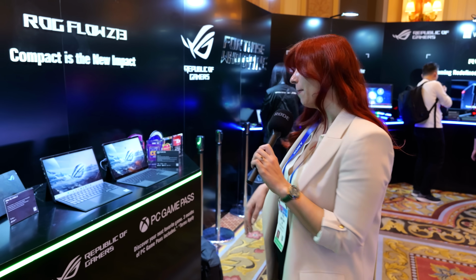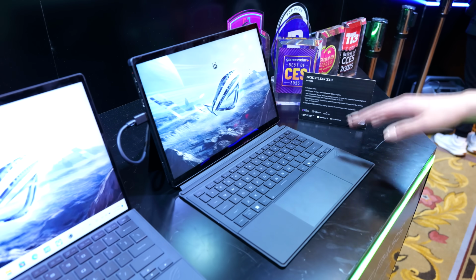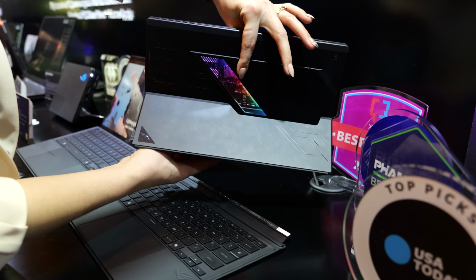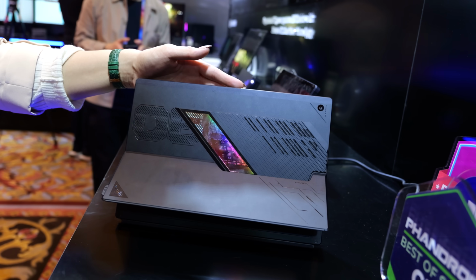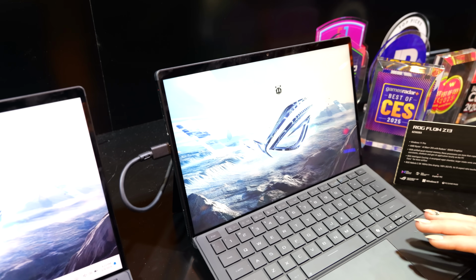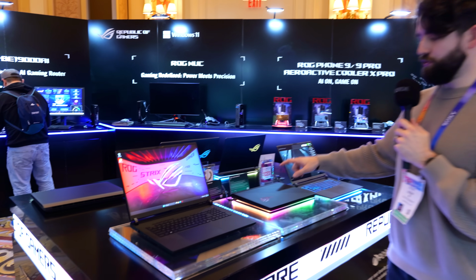So as much as I love my powerhouse laptops, when we travel, I do like to have something small and compact, and that's where this comes in. So this is the ROG Flow Z13, and it's a small, compact, I guess, tablet and laptop in one, and it's easy to take with you. It looks great. If you look at the back, we have some really cool RGB going on. The design is honestly really clean, and I could definitely see myself taking this with us on our next trip, probably to Computex.